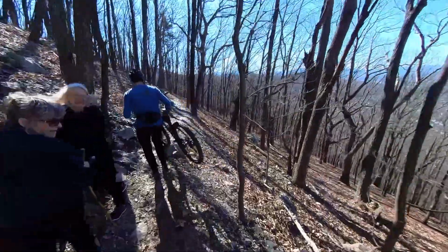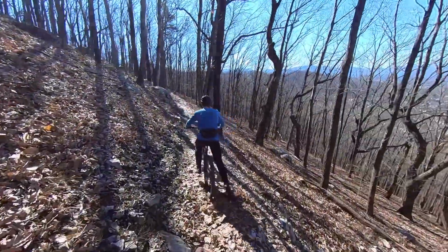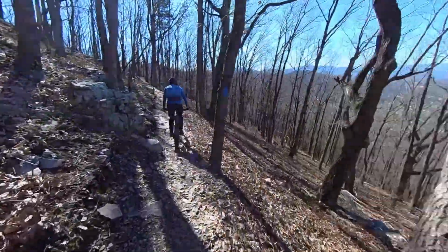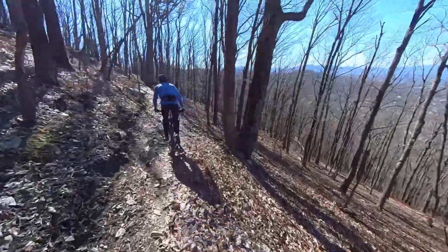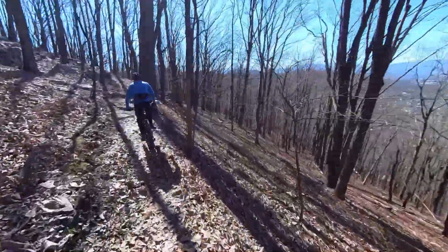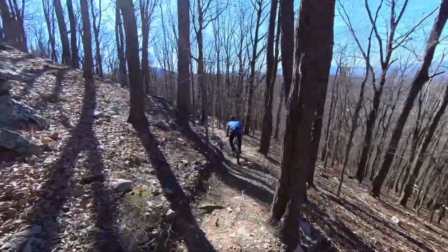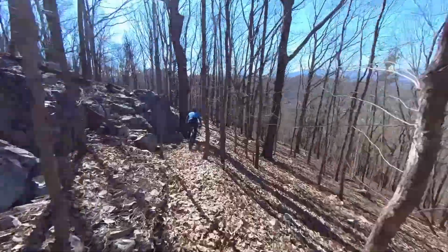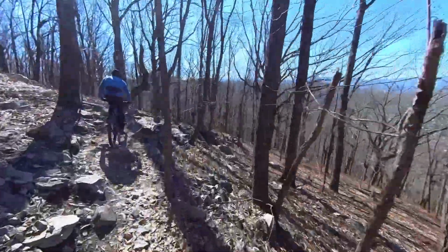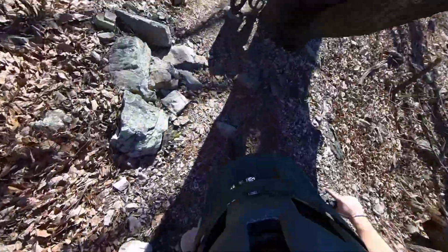Hey ladies, how you doing? Good, how are you? Doing well, thank you. Now Mill Mountain is multi-use, so seeing hikers like that is not unusual. Gotta be careful, it's everybody's mountain. Here we go, here's some of the slow speed rocks.